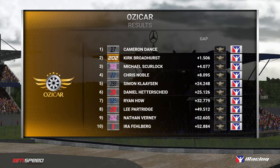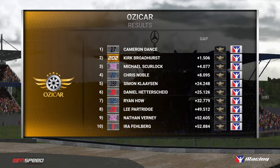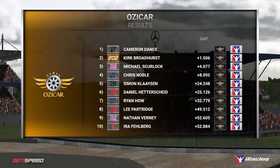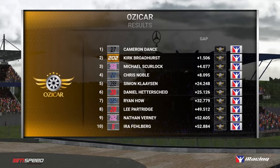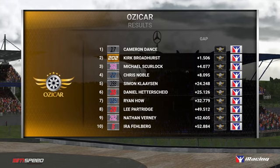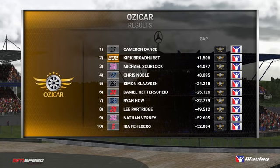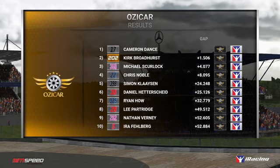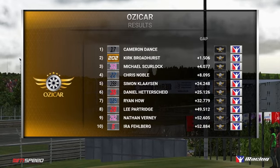And keeping his head cool in the final stint, Kirk Broadhurst saved enough fuel, didn't get penalised through the final chicane, and grabbed second place. Michael Skurlock in third, and Chris Noble, running out of fuel, gave up second and gets scored in fourth. Then Simon Clayson, a pretty quiet race from 15th on the grid to finish 5th with a good strategy, staying out of trouble ahead of Daniel Hedderscheid in 6th.